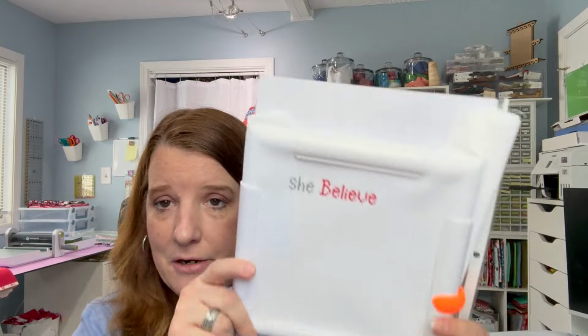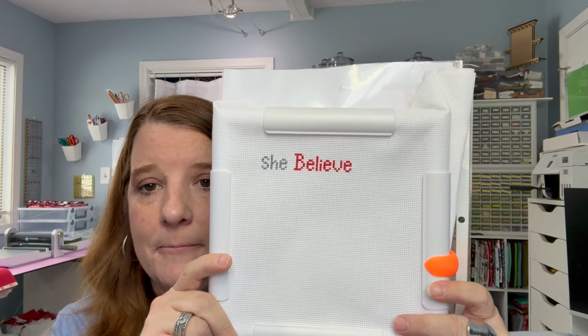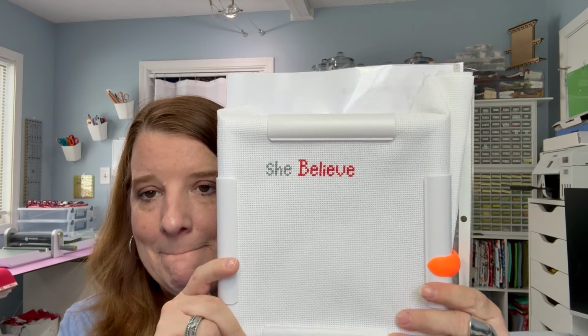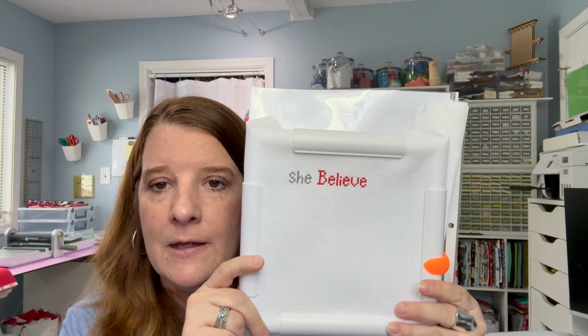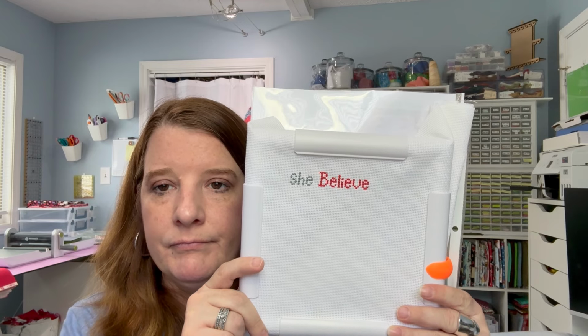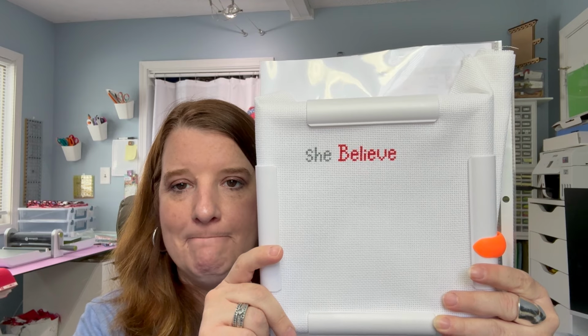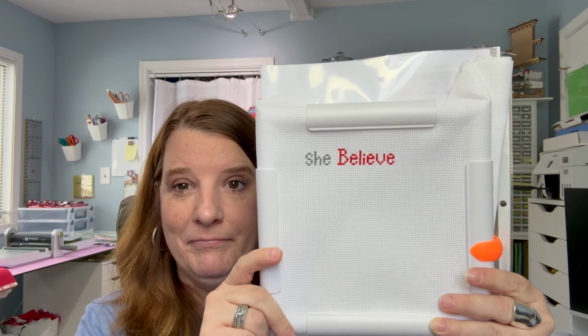So this again got 125 stitches, and I am at 1.61% because I restarted it. This is all I have so far, and I am actually enjoying it much better now that I started back in the left hand corner. So I got She Believed done. Super excited to redo this one, and I can't wait to pick it up again.